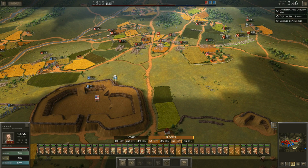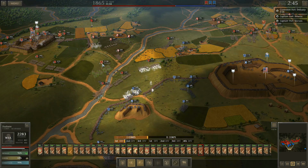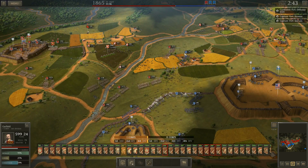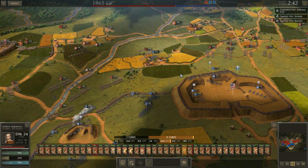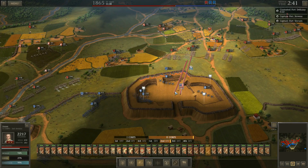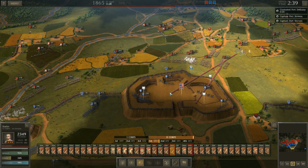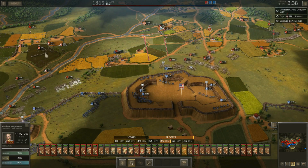And I'm going to hold a few units over here just because. Some of these units are still in run mode from before. Yeah, there's not a whole lot in Fort Stevens right now. I'll start moving my guns, just anticipating that I'm going to take the fort and I'll want to be able to get them in there.